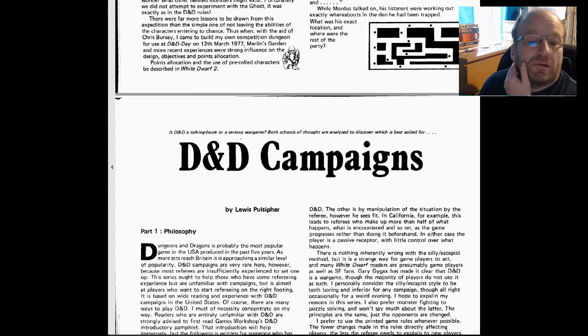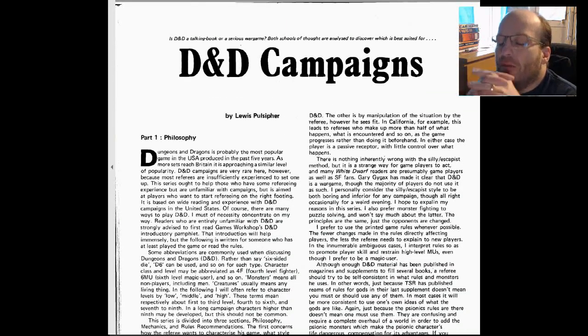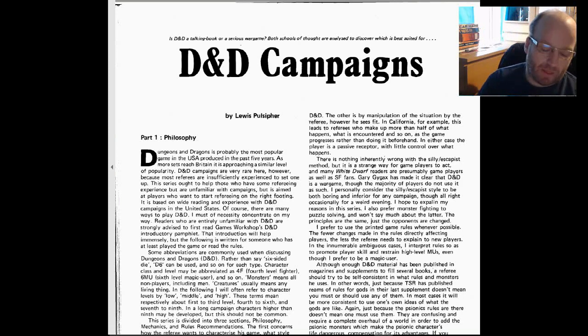Is D&D a talking book or a serious war game? Both schools of thought are analysed to discover which is best suited for D&D campaigns. I know D&D came from serious war games. I know that was its evolution, but for me it has never been a serious war game. I don't like, certainly, what early Wizards of the Coast did with it in terms of making it more of a tactical board game through 3.5 and 4th edition. I prefer it played in a more free manner. And even though I will use a board from time to time, there'll be no squares on it or anything, no measurements, just a rough representation.